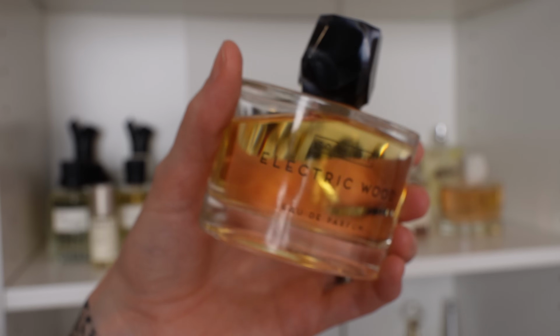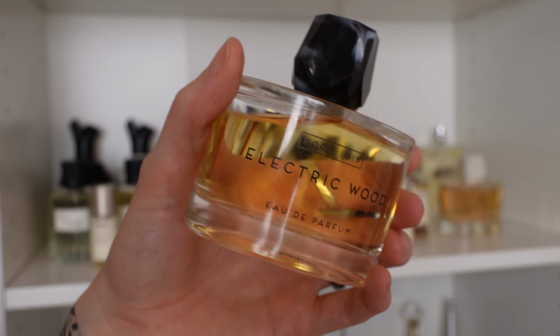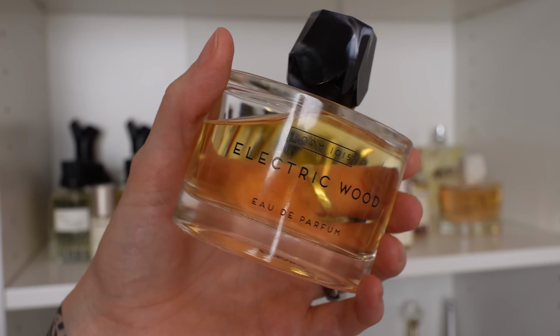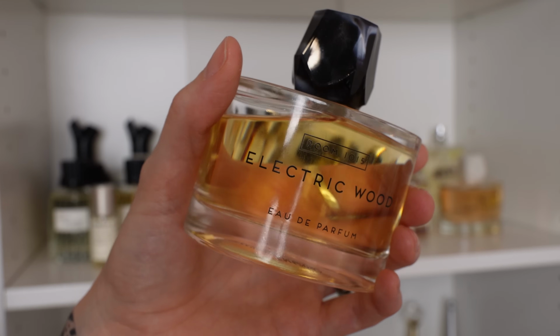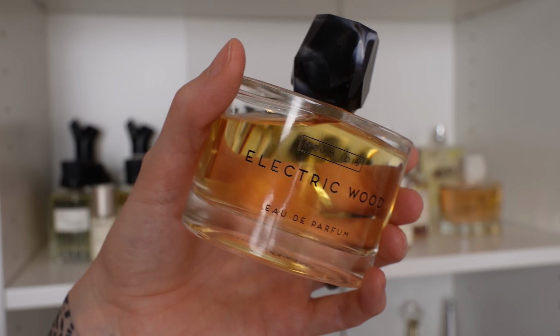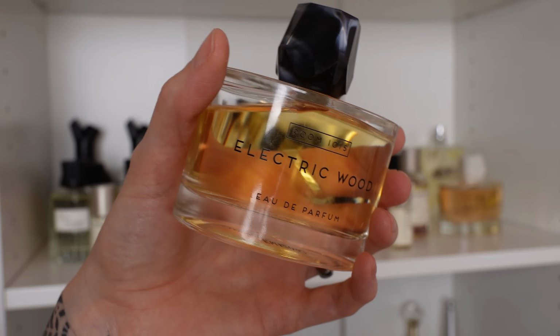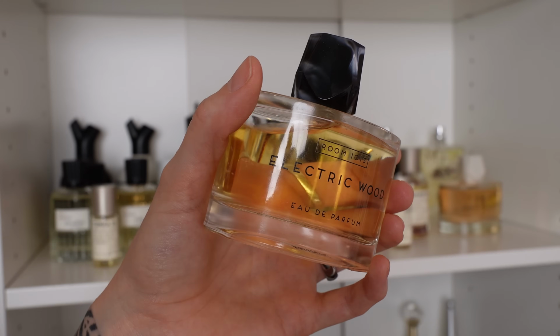My personal favorite from the house is called Electric Wood, and this is supposed to smell like a vintage guitar. So you have a dry cedar wood, but you also have the resin that holds it together. So it's a little bit balsamic, a little bit sweet, very dry, woody, and this is, in my opinion, the best woody fragrance I have in my entire collection.